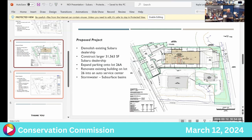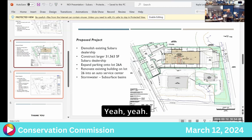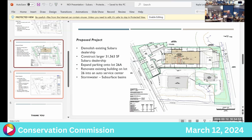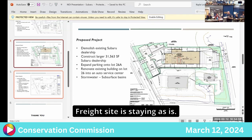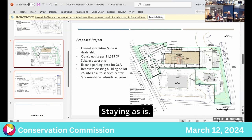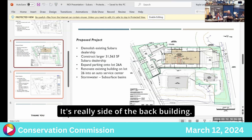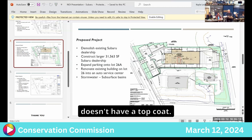I think we're more concerned with the Harbor Freight site because there's a lot of wetlands all around that. So that was a sensitive site. You're going to be redeveloping a building. You're actually replacing the building. In the back, no. Everything on the Harbor Freight site is staying as is. The only thing is they're maybe cutting in a different door on the easterly side of the back building. But the extent of the pavement just doesn't have a top coat. It has its base coat. They just have to put the top coat on there.